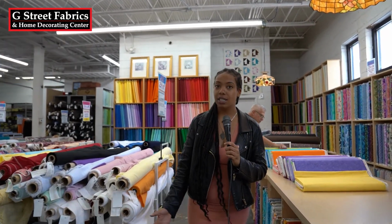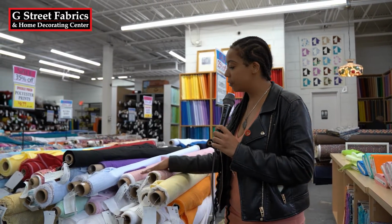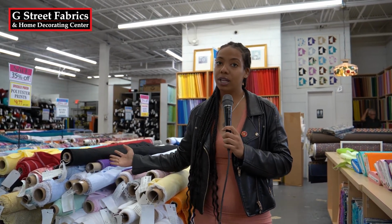So if you're interested in quilting or using cotton in your home decor projects, or a nice, lovely button-down shirt or two-piece set, we have so many different types of cotton, including many different types of cotton novelty, from seersucker to piqué and eyelet, to make sure that your project is as unique as possible.